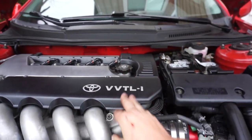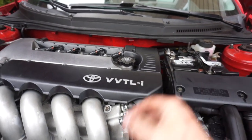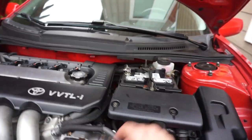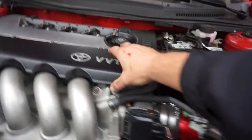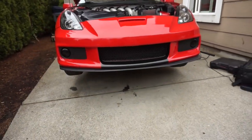I do recommend doing an oil change when you do this. So do an oil change, it's good for it. It's, I don't know, $25 for the oil, $10 for the filter, and then the tools you already have. Reinstall the battery, 10 millimeter, 10 millimeter, 10 millimeter, 10 millimeter. Did all the 10s there. Put the little plastic thing back on. It's good to go. And then, yeah, we should be done.